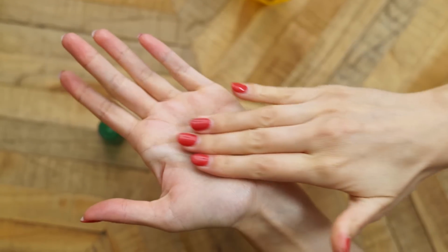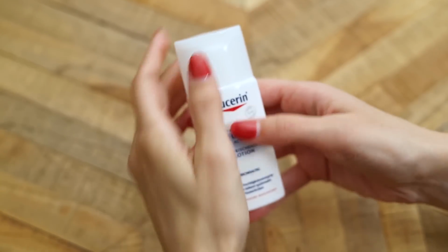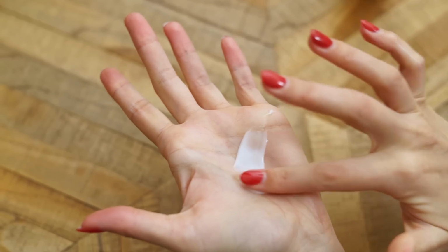When it needs to go faster, because I want to put my clothes on sooner, then I use Eucerin Aquaporine Body Lotion, the regular lotion, for sensitive skin. It has no fragrance, so it doesn't fight with my perfume when I'm wearing perfume. And generally speaking, products without fragrance are much less likely to give you allergies. So if your skin is prone to reacting to products, pharmacy brands usually are fragrance-free and are a smart solution for you.